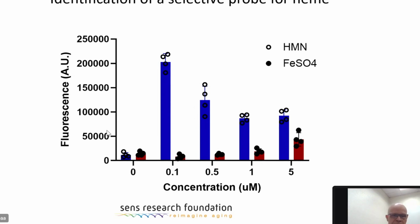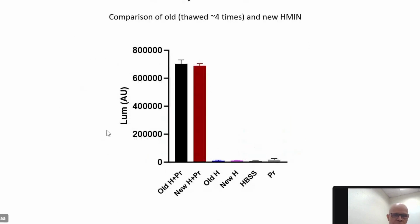So we use this specific assay to screen for FDA-approved drugs to see if we can find some molecules that can scavenge heme, that target heme. Before the screen, we optimized the assay, and also we wanted to know, because we will be using heme for many weeks during the screen, whether the stability of heme is good. So we used one sample that was thawed a few times and used for a long time, and another one fresh, and with old heme with the probe or new heme with the probe, they all work fine.